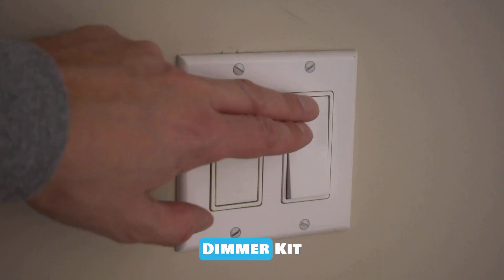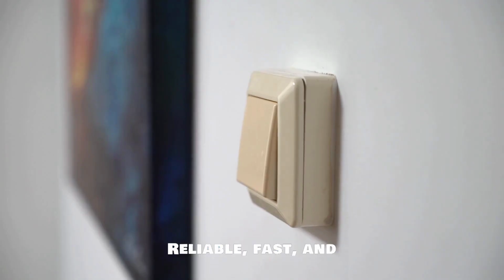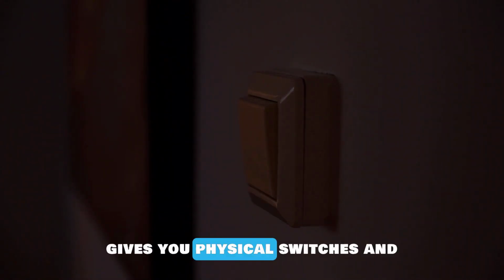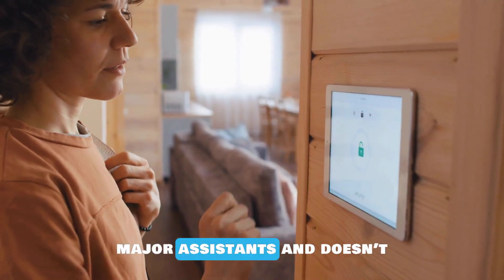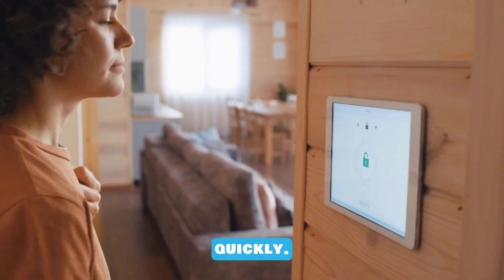Lutron Caseta Smart Dimmer Kit. Reliable, fast, and with its own bridge, this kit gives you physical switches and rock-solid smart dimming. Works with all major assistants and doesn't require Wi-Fi to respond quickly.